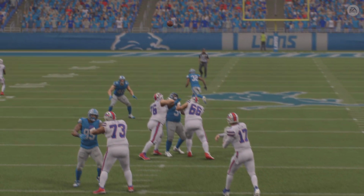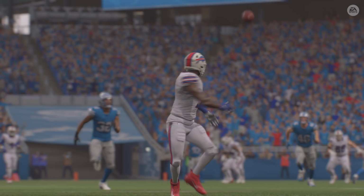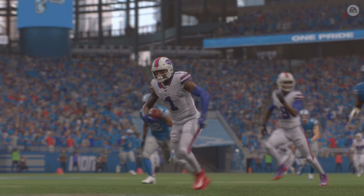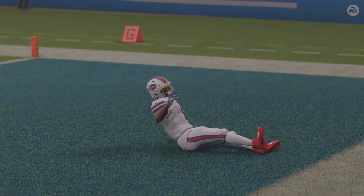And they extend their lead, a little added cushion into the lockers. What a way to finish. Tremendous way. That's momentum that they carry in with them. Can they convert it and bring it back out to start the third quarter?